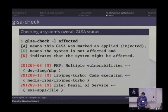How this works is you get GLSA-check as part of the Gentoo kit, and you can get it to list, which is the -l mode, the packages affected by advisories, or affected by issues that we have.